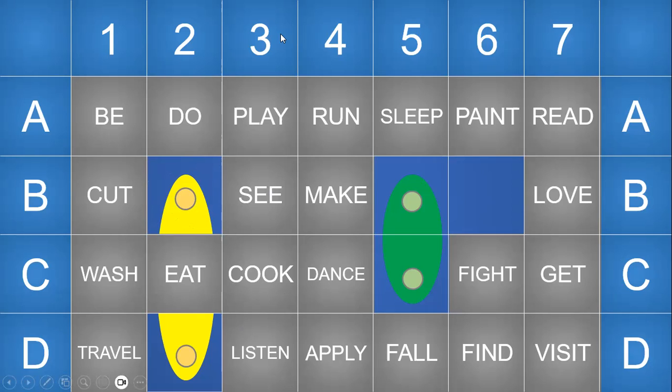D3, okay, listen, tell me. I listen to the English class. Excellent, very good, William, thank you. Let's go now with Andrea.